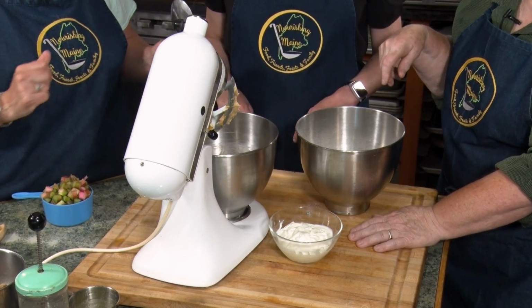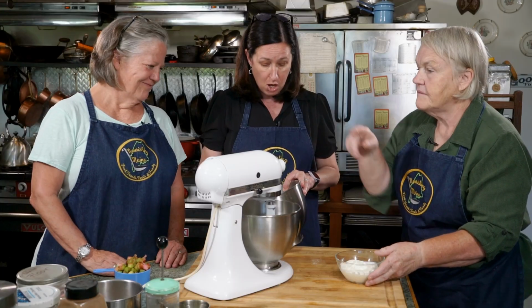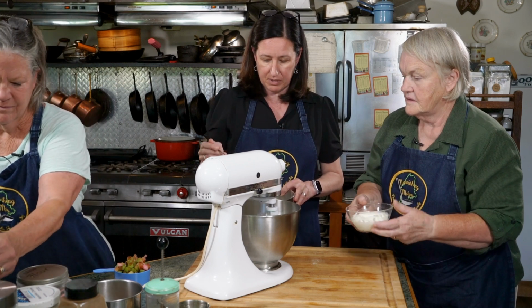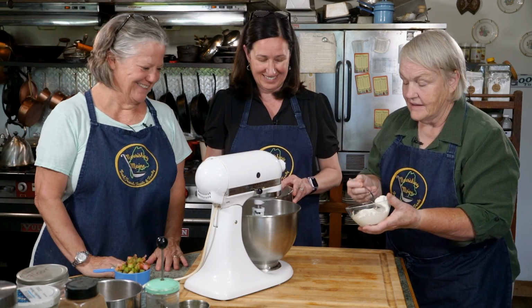What I usually do is I alternate. I add a little bit of the flour mixture and the sour cream and go back and forth until it's all incorporated. Would you start it on slow? Definitely. All right. Maybe you can add the sour cream. Alternately, just add a little bit of flour at a time so it doesn't go poof. Because it will. Oh yeah, it'll totally poof.